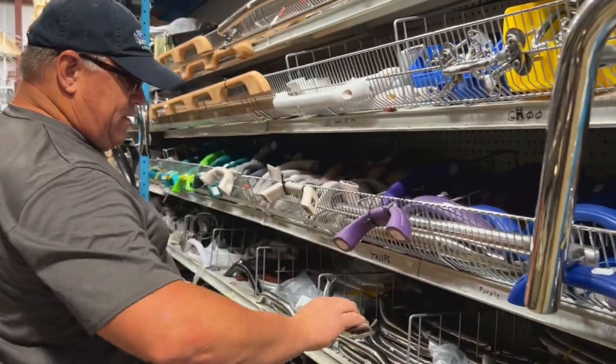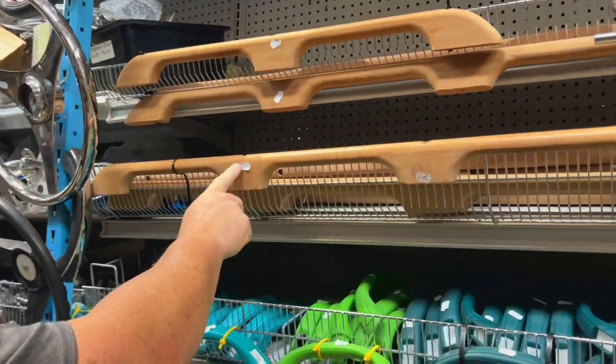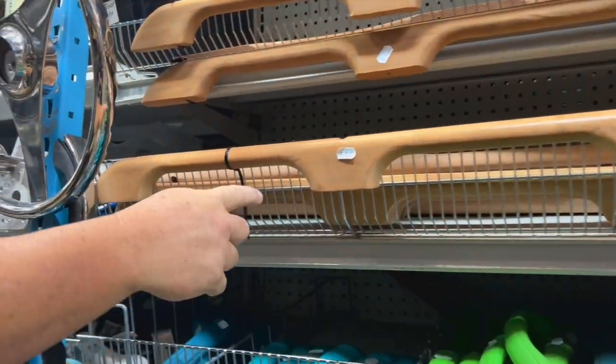All shapes and sizes. Look how easy that is. They even have the original OEM wood ones. Where do you find that for $30? You couldn't make that for $30.